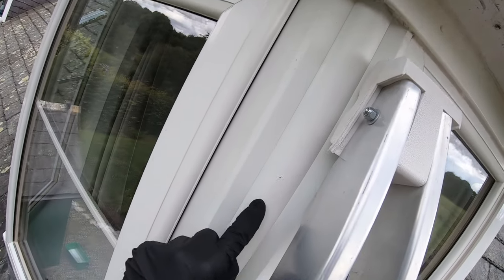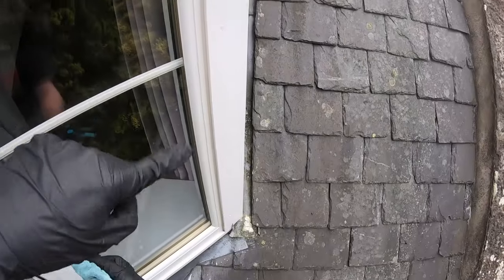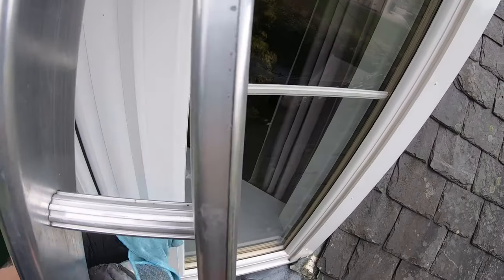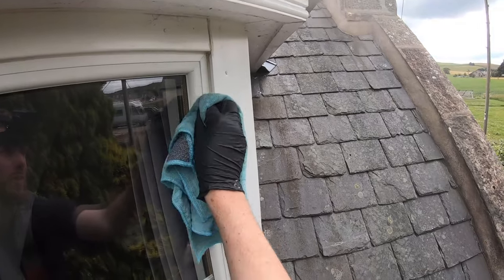Okay, so again, we've got these, see these little brown dots? I don't know if you can see them on the camera, but they're all over the frame. But they just take a bit of persuasion with a damp cloth, normally, to come off if you're keeping on top of it. If you're coming around once a month, then normally they come off fairly easy.